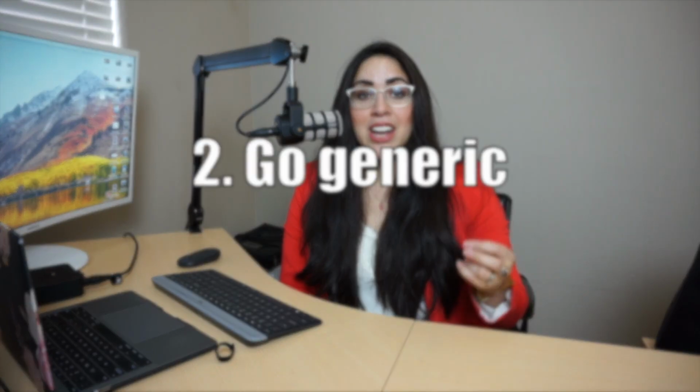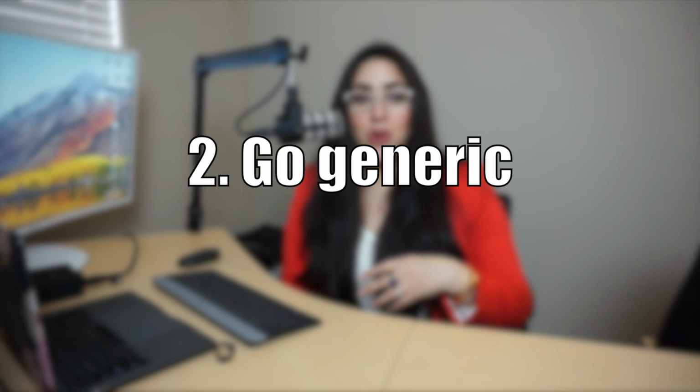Number two is to buy generic brands. When we go to the grocery store, a lot of times we'll go straight for the name brand, the name that we know, but if you look at the generic ingredients, it usually is the exact same ingredient, so you'd be surprised how much you can save if you just shop for the generic brands.